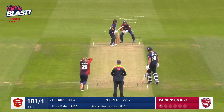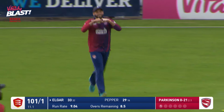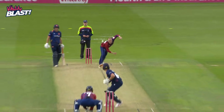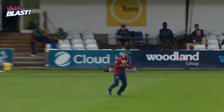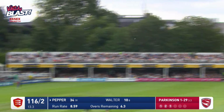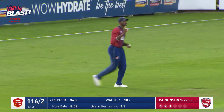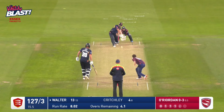Here's Parkinson bowls, and that's hit away in the air up towards Leaning, who catches it at long off. In the end, a relatively comfortable catch that for Jack Leaning, but that was always a potential way that he was going to get out. Elgar goes for an anchor 33, if you like. He has Parkinson bowls, and this is hit in the air and is going to be caught, and that's a pretty good catch in the end at deep mid wicket. At least some runs for Essex, even from an unexpected quarter.